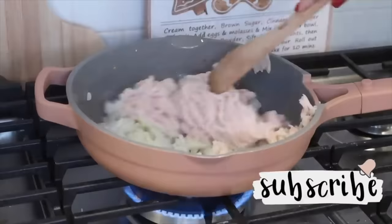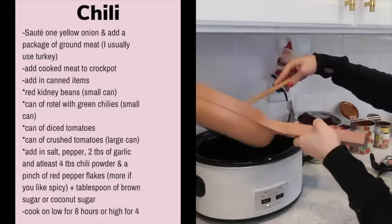So I basically just cook that in the pan until it's translucent. I usually use a ground turkey for my chili. You can use whatever type of meat that you'd like.